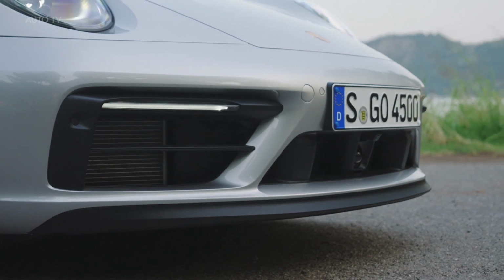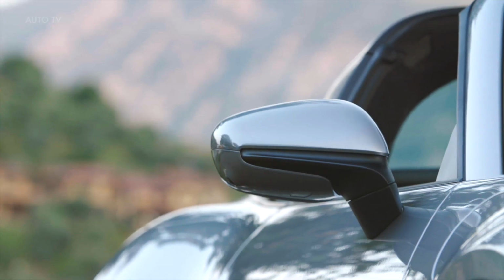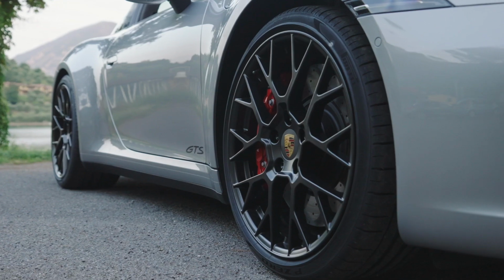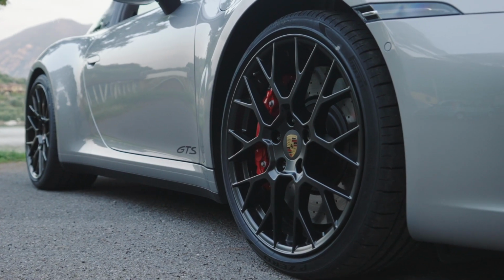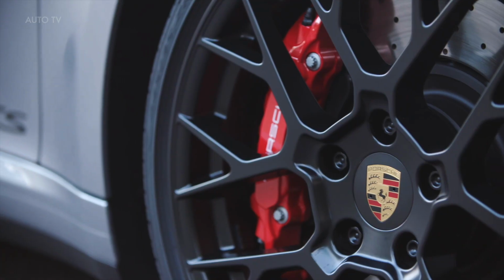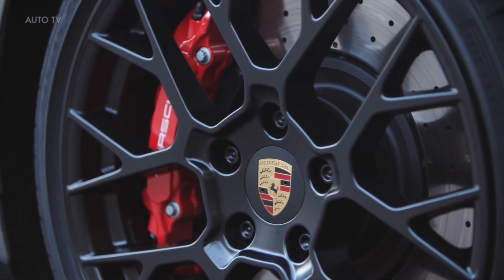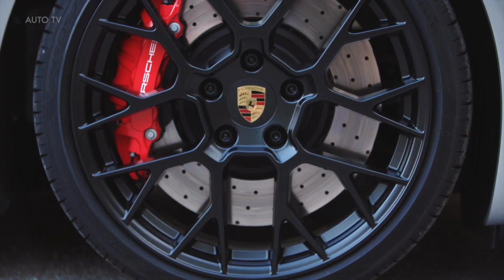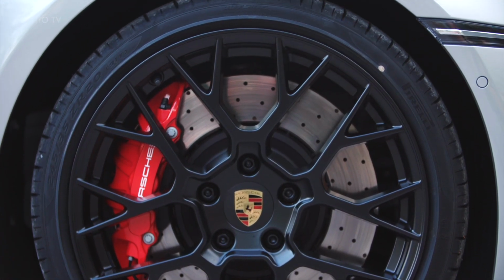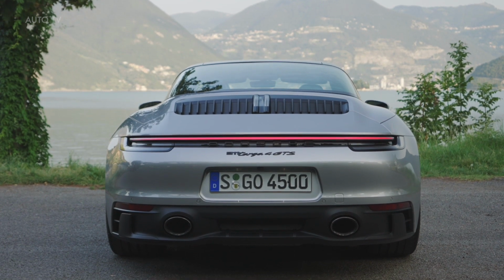The Targa is propelled by a familiar powertrain, a twin-turbocharged 3.0-liter flat-six mated to Porsche's magnificent 8-speed dual-clutch automatic transmission. Starting at $120,650, the Targa 4 cranks out 379 horsepower and 331 pound-feet of torque. Upgrading to the 4S will run an additional $15,900, but bumps the power output to 443 horses and 390 pound-feet.